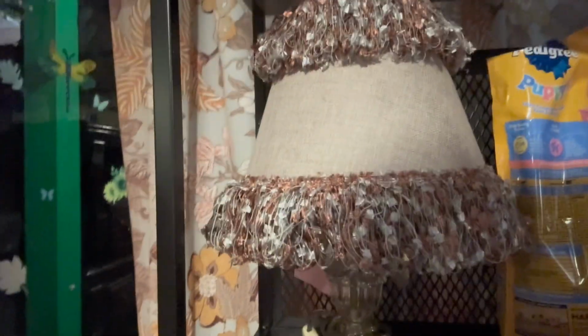Oh, here's another lamp I got. It's got jewel thingies on it. Isn't that cool? Anyway.